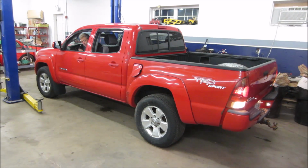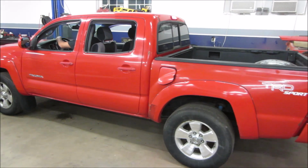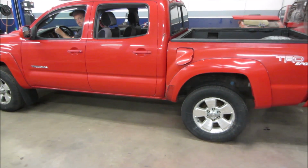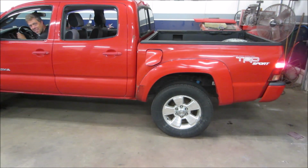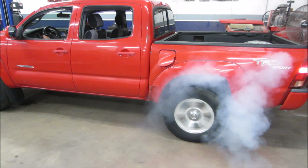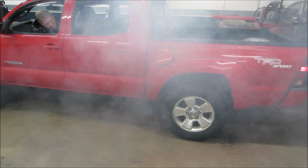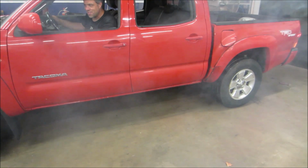No power steering though. What, you got no belt? Yeah. You'll probably do a burnout though, because you only got front brakes. Oh, that's loud. Think the gym likes that? It still smokes. Pick a gear. Oh, that smells delicious.